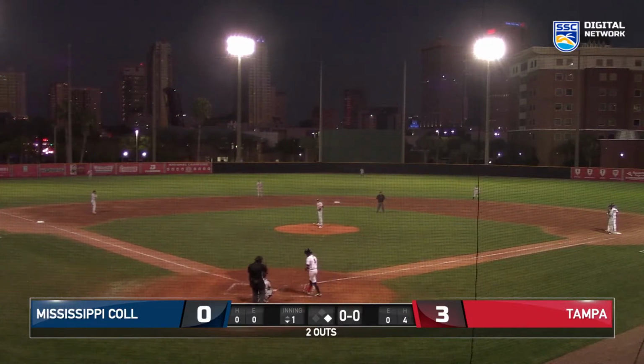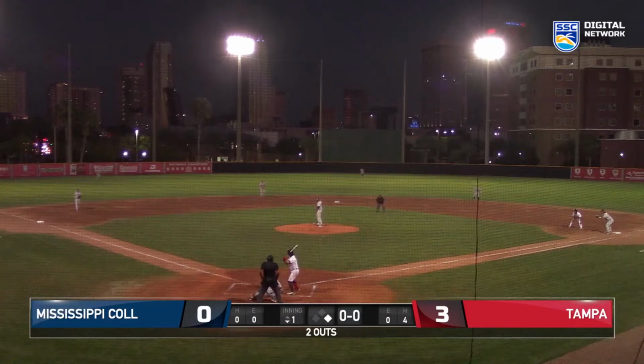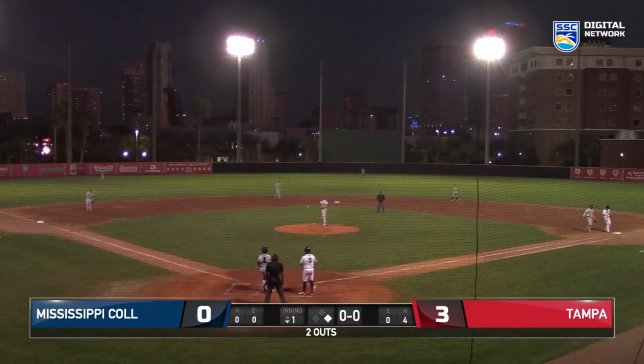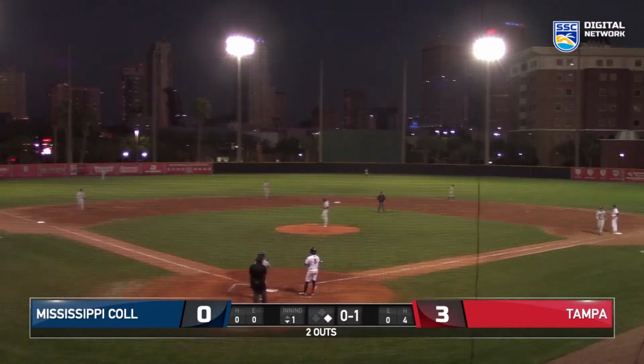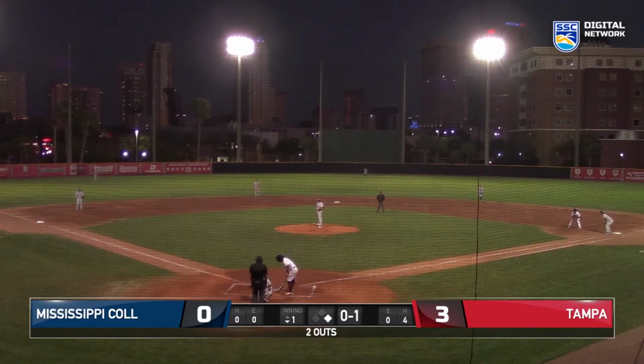The Spartans have stolen 9, not been caught. It's just they don't steal that much. Definitely compared to Mississippi College with, 34 now? I added up 4 in the last game alone. 34, 35. So 35. 36 with the one earlier. Yep. In about 44 now attempts. 1 ball, 2 strikes. Winkelmeyer at the plate.